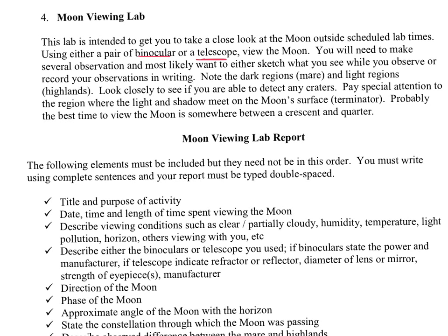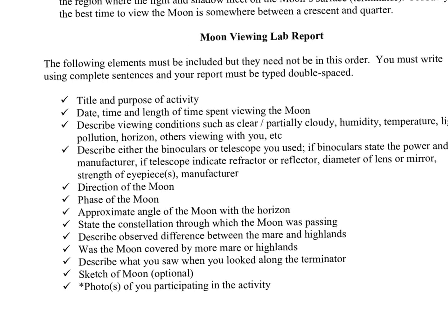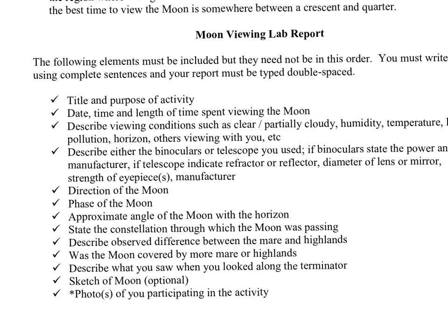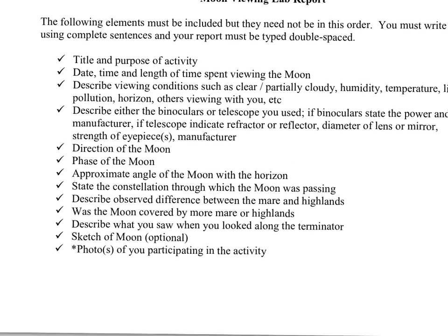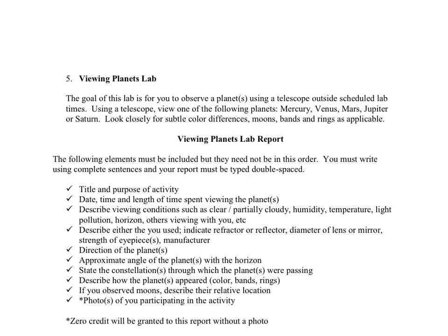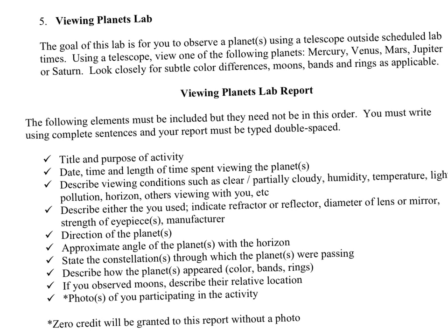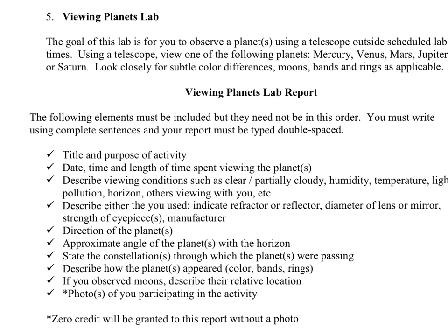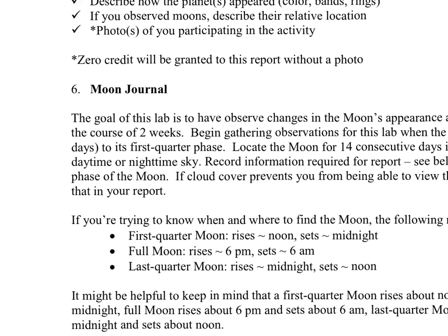Here's what you need to write up to get full credit. A few extra things: if you have any questions about these elements, feel free to ask. Then on to viewing planets, kind of self-explanatory. Like the moon lab, you need to look at planets, but in this case binoculars won't do it. Don't forget to take your selfie in order to get full lab credit.